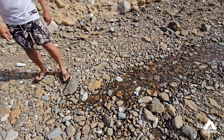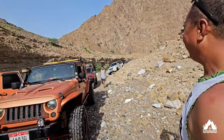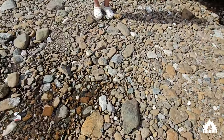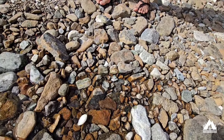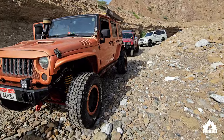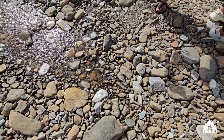Putol ang tubig. Putol. Weird, huh? Oh, dry, wait. We are already in the halfway of our journey, and this is a bit weird situation.